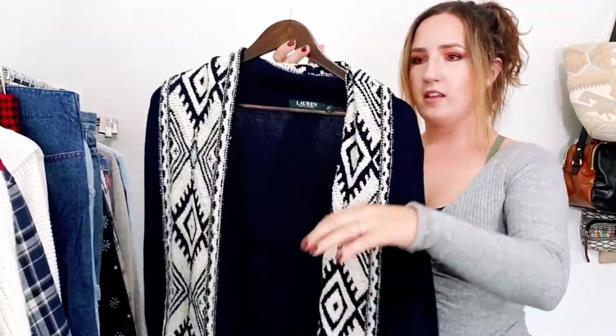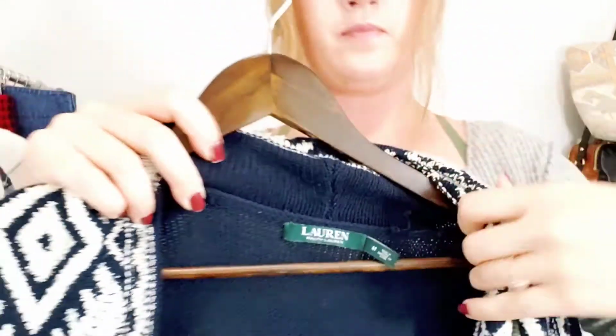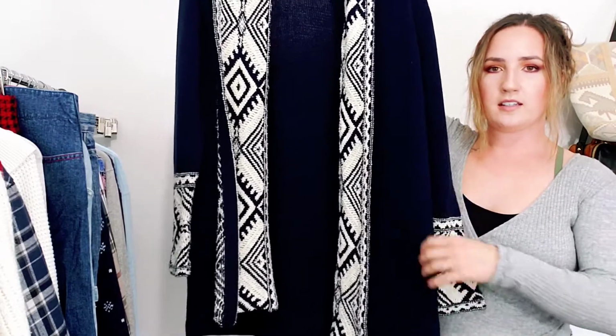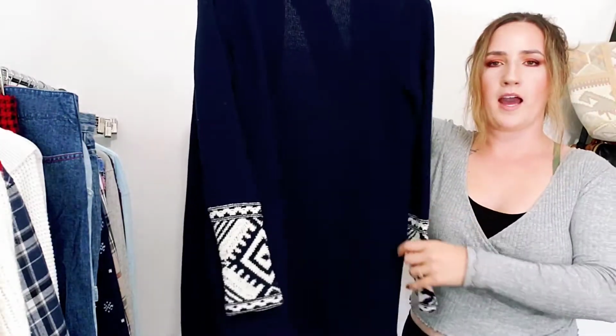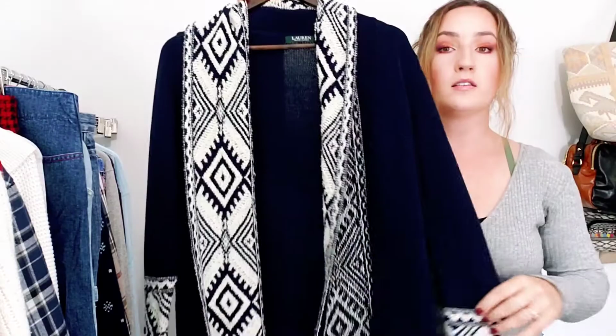I love this piece. This is by Ralph Lauren, size medium. A more substantial, more unique piece, which I always say I look for in this brand. This is like a Western knit duster cardigan. Really beautiful navy blue color. Plain on the back, but the cuff details do go. Anything that's Western or equestrian in this brand, I almost always pick up. They do really great for me. So I think that this will be a good sale.